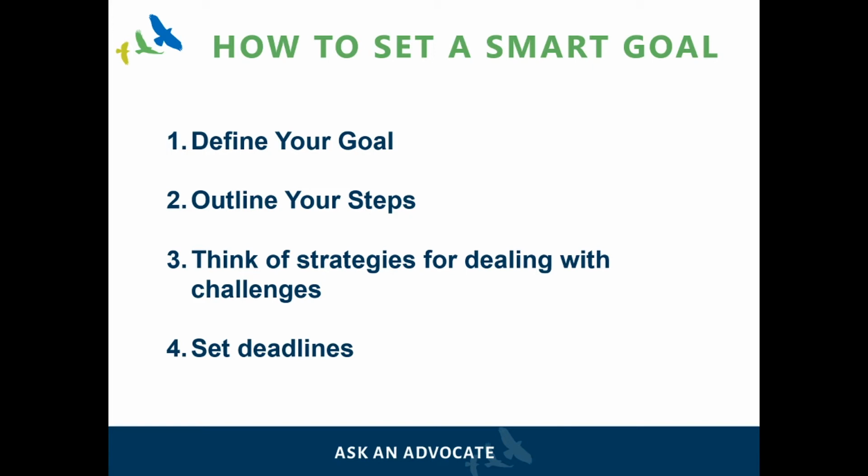This may just be how much money you need to save, but it could also be preparing for the changes achieving this goal will bring to your life. For example, if you buy a car, you may need to rewrite your budget to account for insurance, gas, and car maintenance, or talk to your landlord about parking on the property if possible.